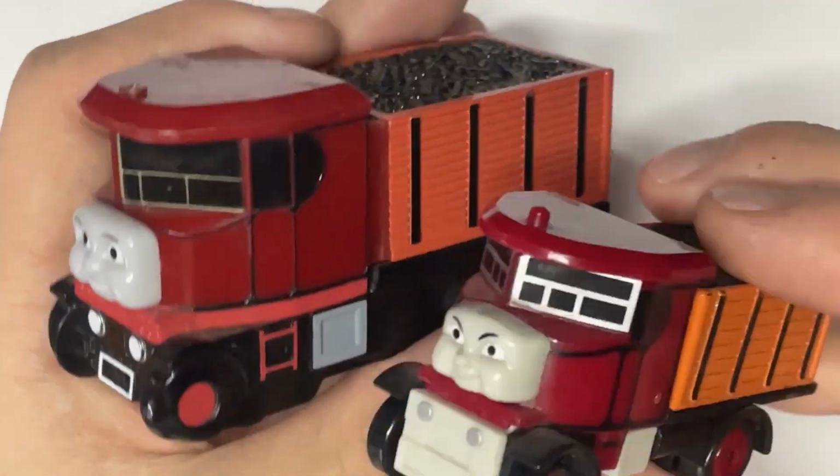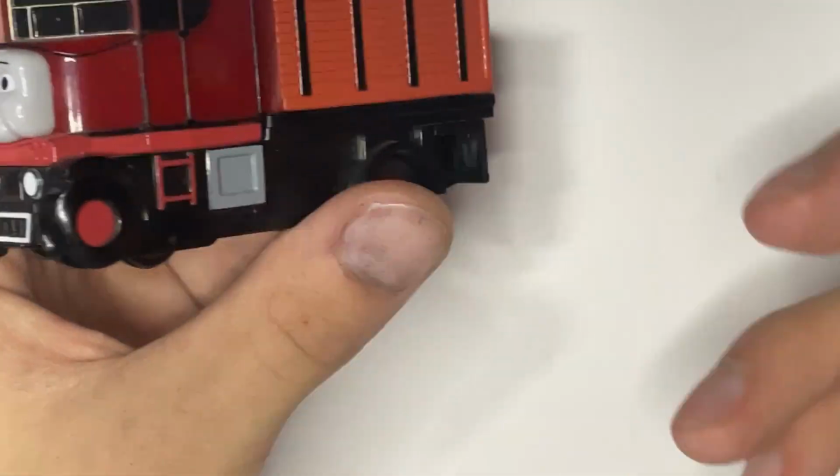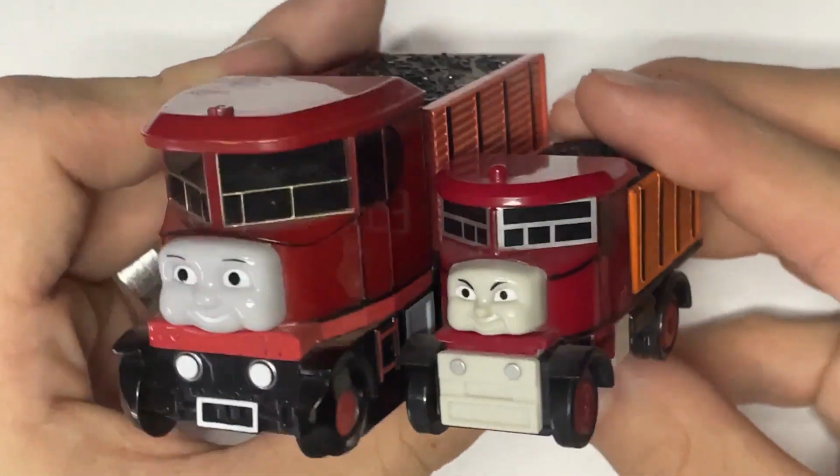If scale is something you're really looking for, I can't recommend any of these characters. Just look at that. That is a hell of a comparison right there. That kind of speaks for itself. But you know what? That's enough Elizabeth.